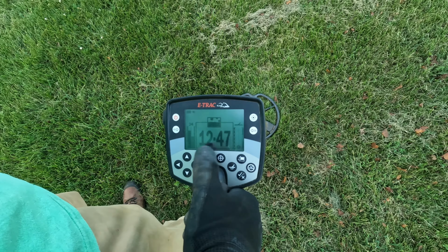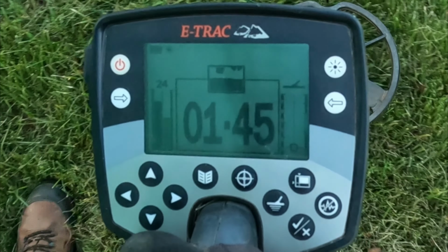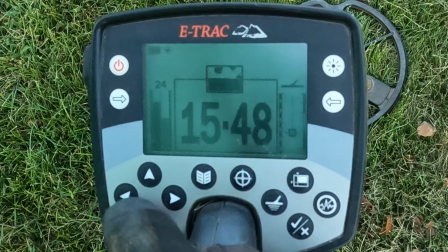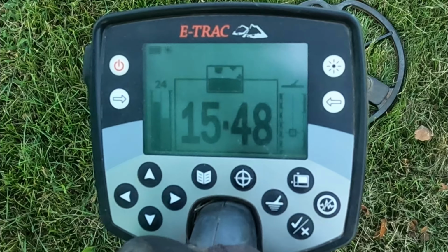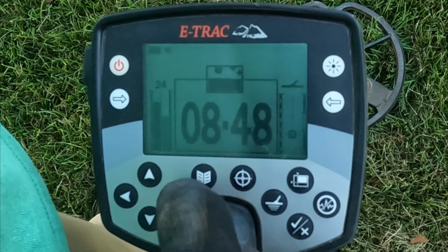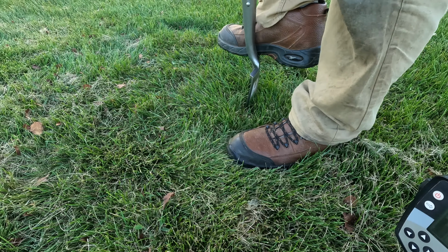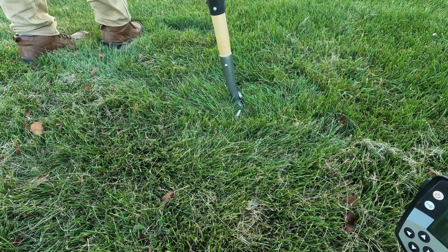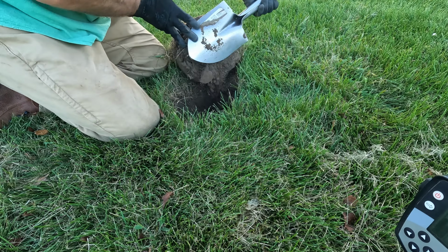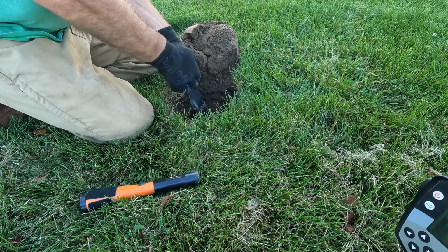It could be a silver coin or jewelry, maybe. Hear that flutter? That's what the silver does. It's just subtle though. I'm exhausted. This is the signal I've been waiting for. Smack dab in the middle.